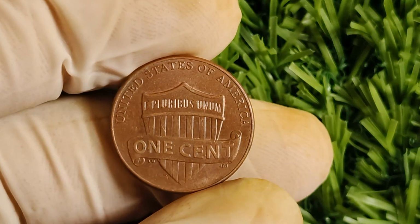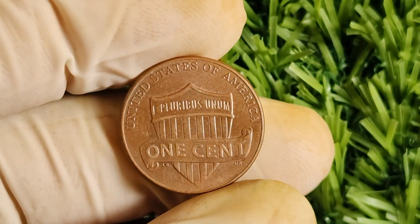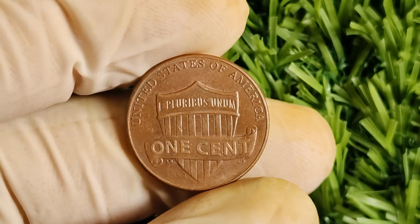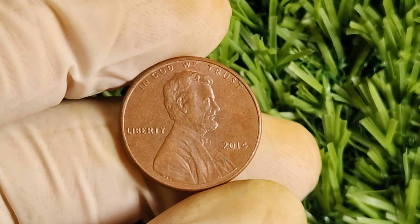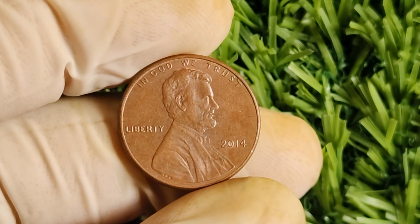The 2014 Mint Mark Lincoln penny looks pretty ordinary at first glance. You've got Honest Abe on the front, looking presidential as always. He's been rocking that pose since 1909, and frankly he's aged better than most celebrities. Now here's where it gets interesting. Normally coins minted in Philadelphia don't have a mint mark, but for most collectors 2014 pennies are nothing special.